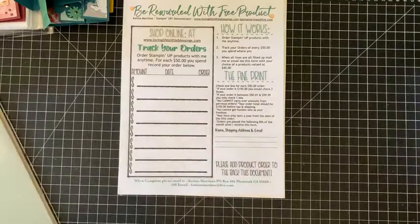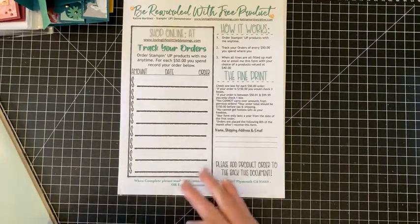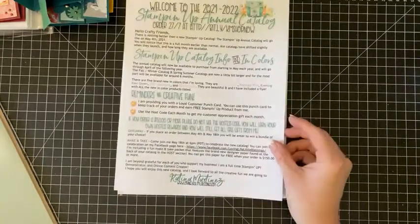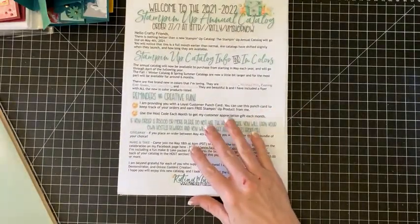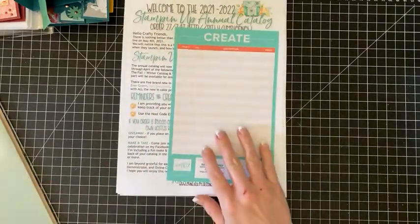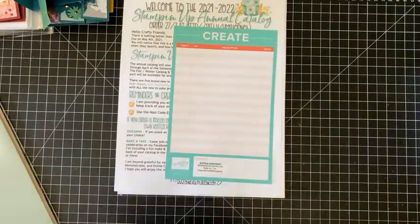Which if you already have one, great, just tuck it away and keep it. If you don't, make sure you start tracking your orders. Then you will get my welcome letter. This is just some information about the new catalog and some things that are included. You will get a shopping list in there.